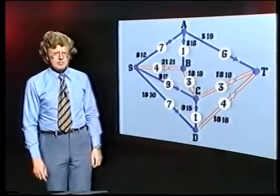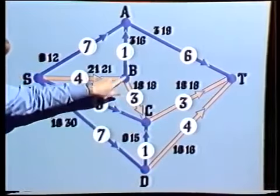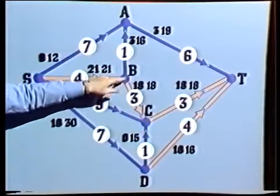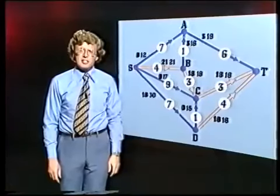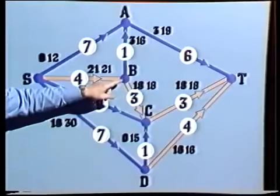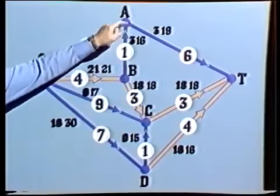We'd find that the cheapest flow augmenting path is now a rather complex one, S, D, C, B, A, T. And that includes this backward arc CB. Now, you have met backward arcs in the maximum flow algorithm, which was in the text section of the unit. And remember that a backward arc involves diverting flow. Here, we're diverting flow that was going down BC and sending some of it up BA instead.